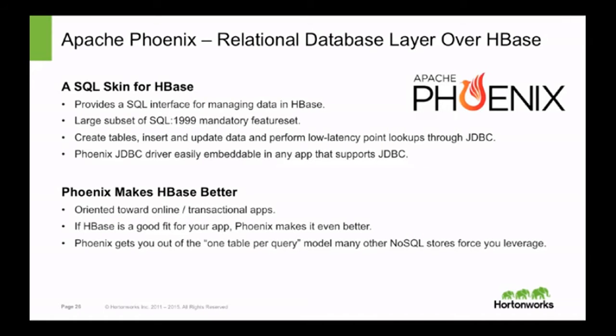SQL is the most widely available data processing skill set in the market. We have seen that Hortonworks data platform offers HiveQL and Spark SQL already. And for SQL and HBase, Apache Phoenix is available to Hortonworks customers. It offers a SQL skin for HBase, which currently supports a large subset of SQL 1999 features. Phoenix gets you out of the one table per query model that many other NoSQL stores force you to leverage.